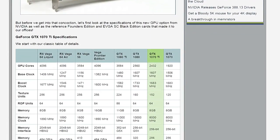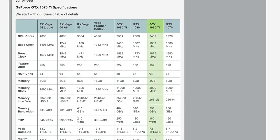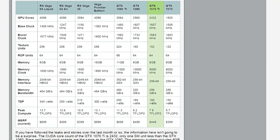Man. So yeah, huge bump in CUDA cores and GPU cores, a modest bump to 1080 levels for the base clock, same boost clock as the GTX 1070, another 25% more texture units, same amount of RAM, same amount of memory clock, which is a little slower than a 1080.